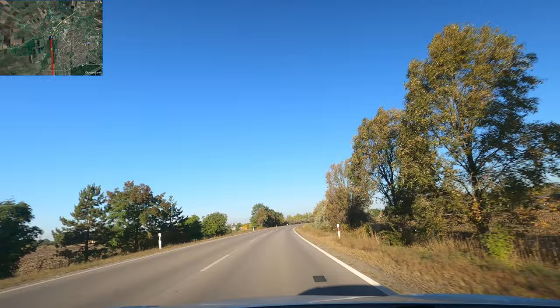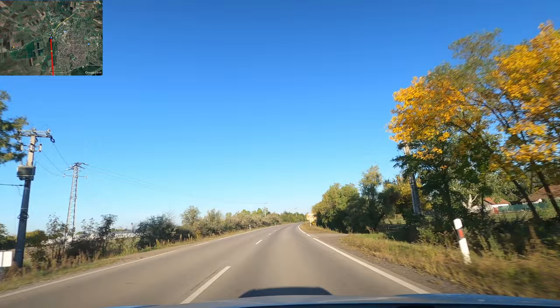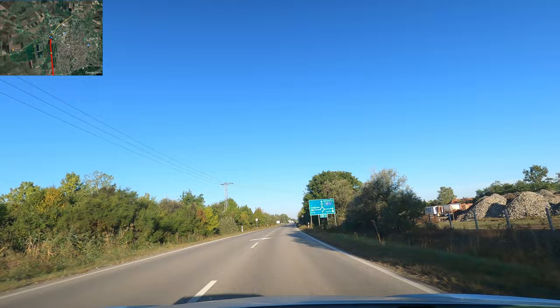And now let's discover this area with some music, and I'll be back in Kecskemét to say a few words about this important city. So sit back, relax and enjoy the ride.